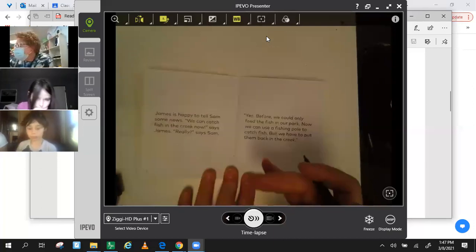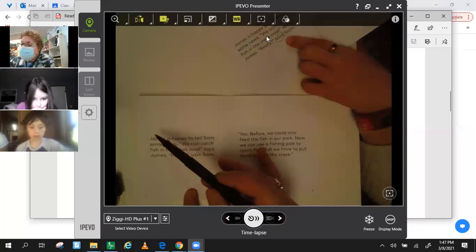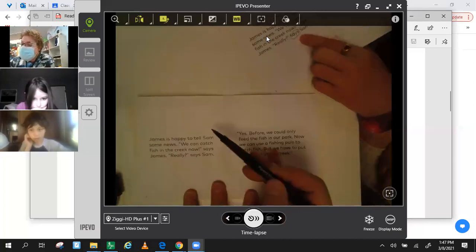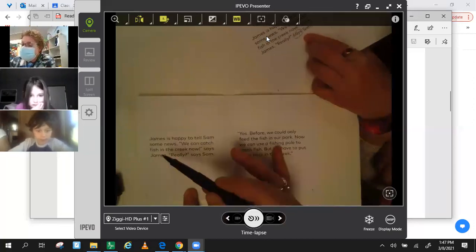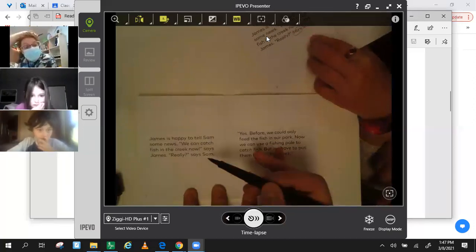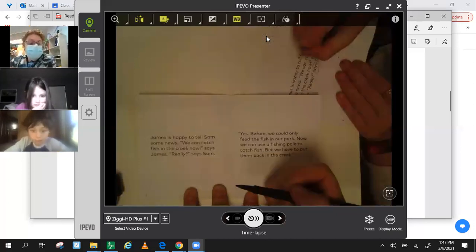All right, so we're starting on page 2. James is happy to tell Sam some news. We can catch fish in the creek now, says James. Really, says James? All right, Mr. Charlie, do you see a word with an AY on page 2?